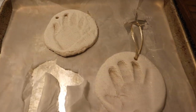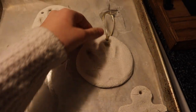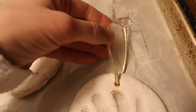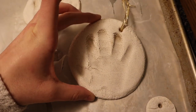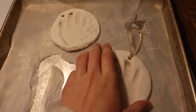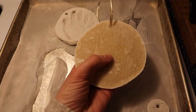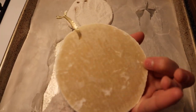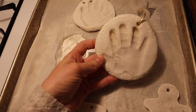This is the final product, and I have not yet written on it with a marker because I don't have one here, so I need to get one. But Ashley also brought over this ribbon to put around it for the string to hang them. So we have a little ornament. And I'm not sure how good they turned out. I don't know. They look like they're still raw in the back, but I baked them for 3 hours, so I don't know what's going on. Let me know if this is going to rot. I'm not sure, but otherwise, it's very cute.